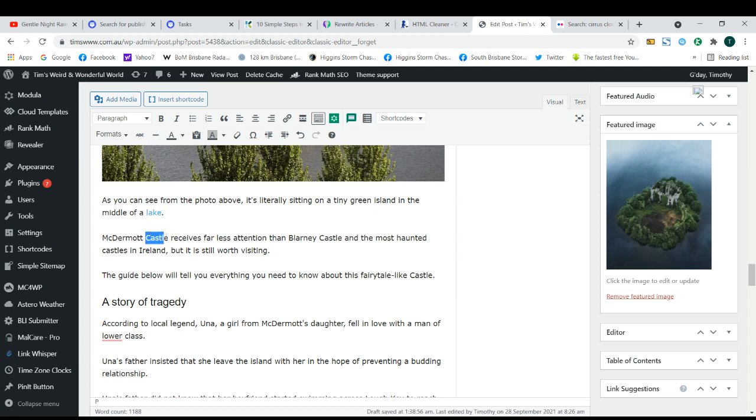This one's going to be a bit short. I'll try not to just use one, I'll try to use 2 or 3. I've only used one there. But all you do is highlight the words, and then click this little icon here, which is a link, and it says insert edit link. You press it, and if you've only written one blog article, you can link to other pages.